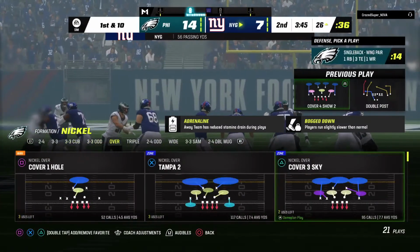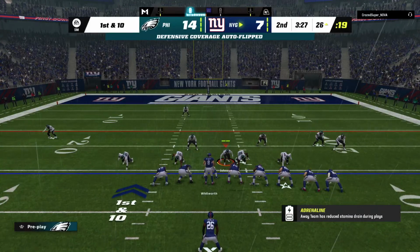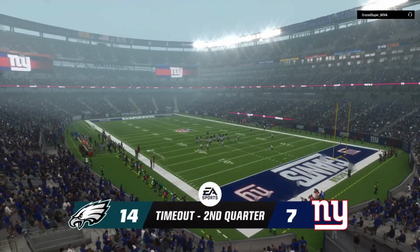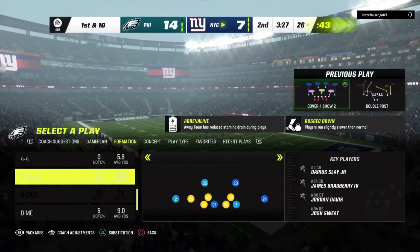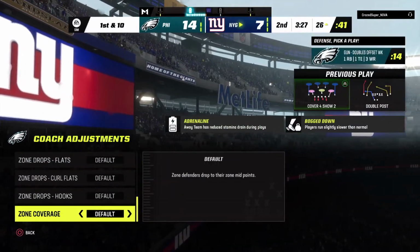17 yards is the pickup there for number 17. They show run with 3 tight ends here on first down. And now the Eagles going to signal for a timeout. They'll have 2 remaining as we step aside here in this second quarter.